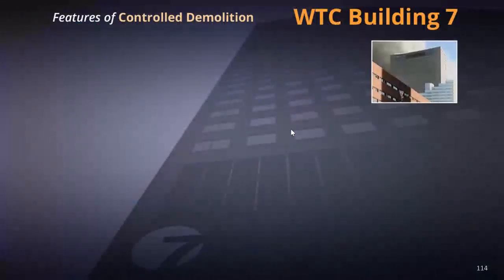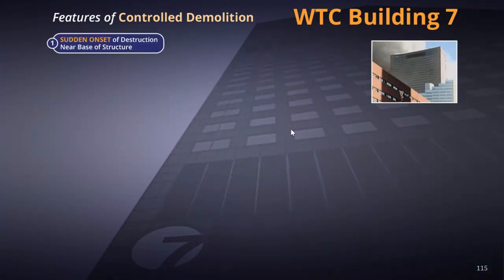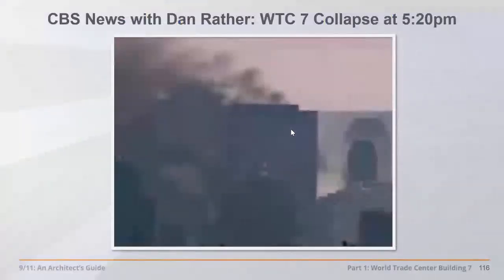With that in mind, let's turn our attention to Building 7 and see, is there any of these features in Building 7, such as the sudden onset of destruction? And where? Near the base of the structure? Let's take a look. Let's listen to Dan Rather narrate this view.